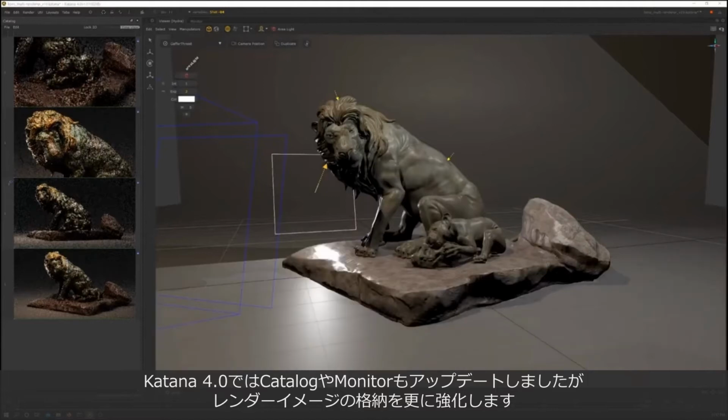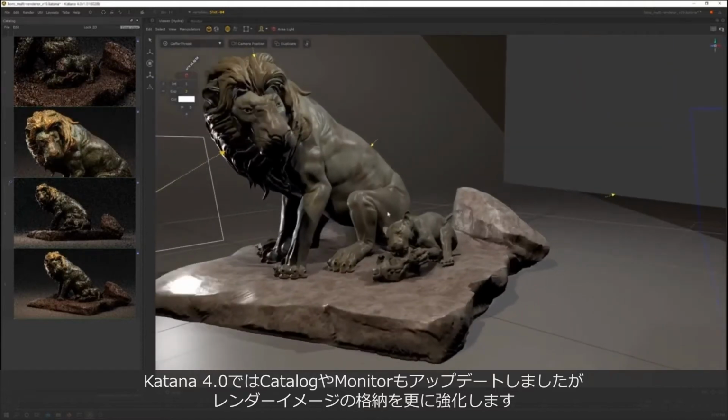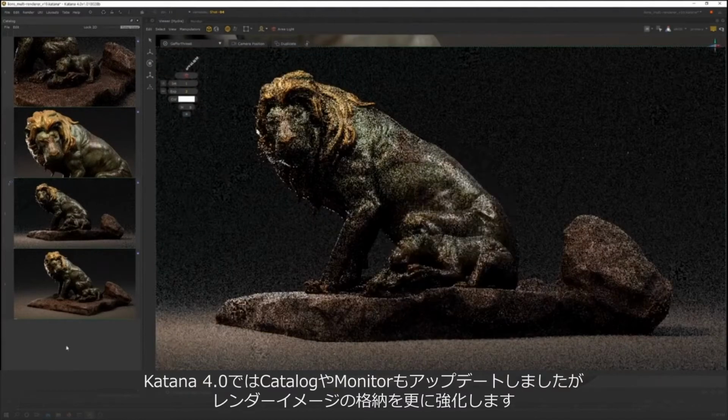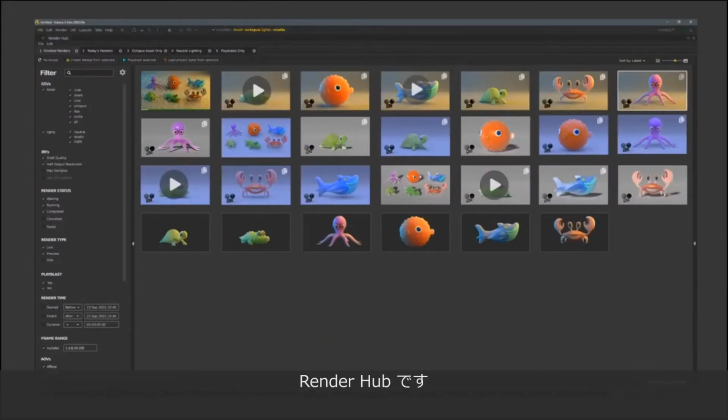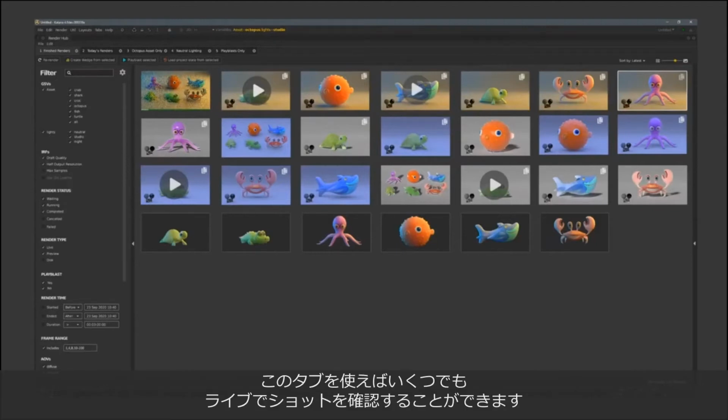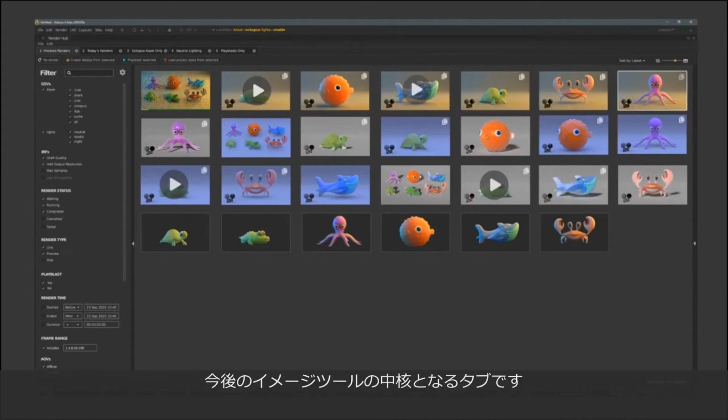Even with the catalogue and monitor changes in Katana 4.0, we think it is time all these renders got the new home they deserve. And this new home is the Render Hub. Fully metadata driven, so you can find renders based on the shot or asset used or when they were rendered. You'll also be able to view as many shots as you need live inside one tab. This new tab will form the backbone of all the image tools moving forward.